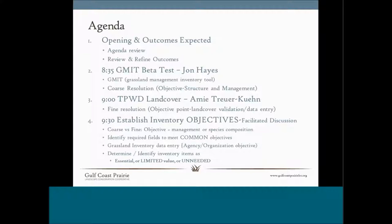And then we'll take a short break at 9:30 for any biological needs, but also after that we'll open it up for a facilitated discussion on inventory objectives, coarse versus fine filters, the objective management or species conservation, our composition, if we are looking at species diversity or we're just looking at structure for management purposes. Identify those required fields that meet common objectives. Grassland inventory data entry. What is the agency organization objective? And then determine and identify those inventory items as essential, those that are limited in value, and those that may not be needed at all that we can avoid and exclude.